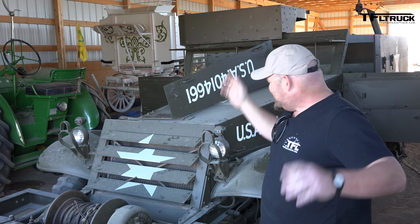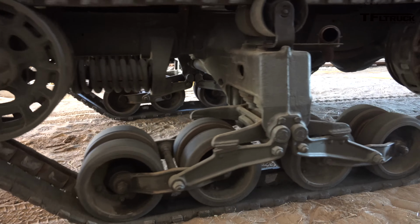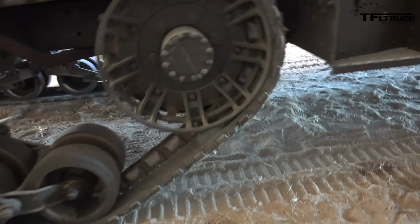So, yep, this just in. Ain't it cool? I think this is the only way Roman would actually trust me to drive one of these things. I'd be a lot happier if I was going forward.